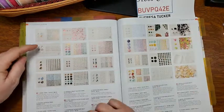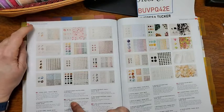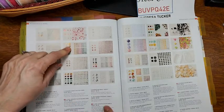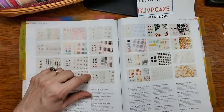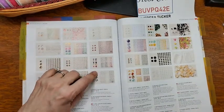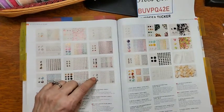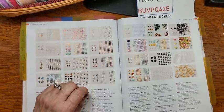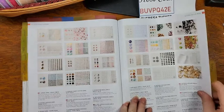So these genial gems right here are new. Number 6 is also new, so that's these. And then 11 and 12 are new, so that's those 2. I like this here. I did get this set because I like this drop in particular. It looks like a little raindrop or a dew drop, and I thought I would add it to one of my flowers when I create a card.